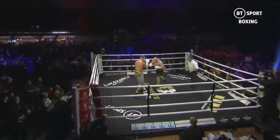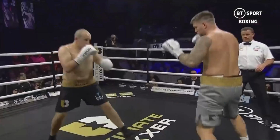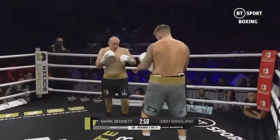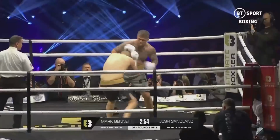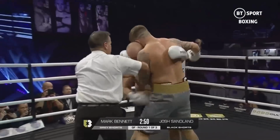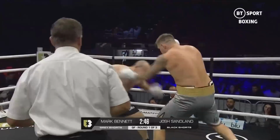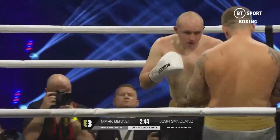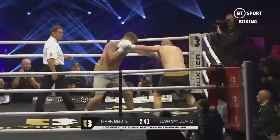So we're underway then, the first semi-final of Ultimate Boxer 6. The taller figure wearing the grey shorts is Mark "Bad News" Bennett from Doncaster. His opponent, who's just taken a cracking right hook, the more compact figure, Josh Sandland. My goodness, he was shaken down to his boots by that cracking right hand. But you can see from the contrasting statures and physiques that the tactics here are obvious.